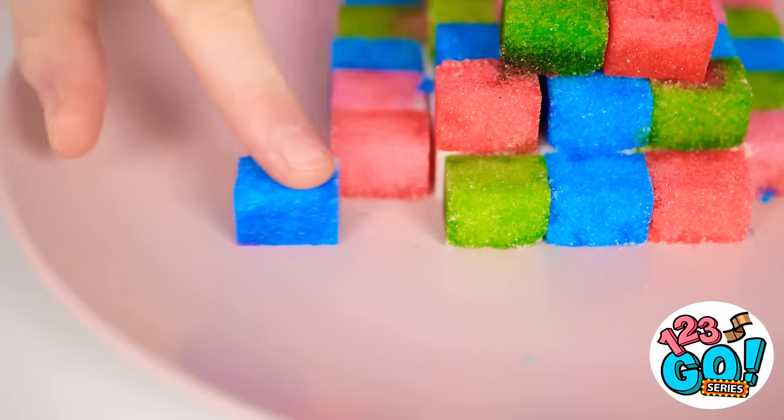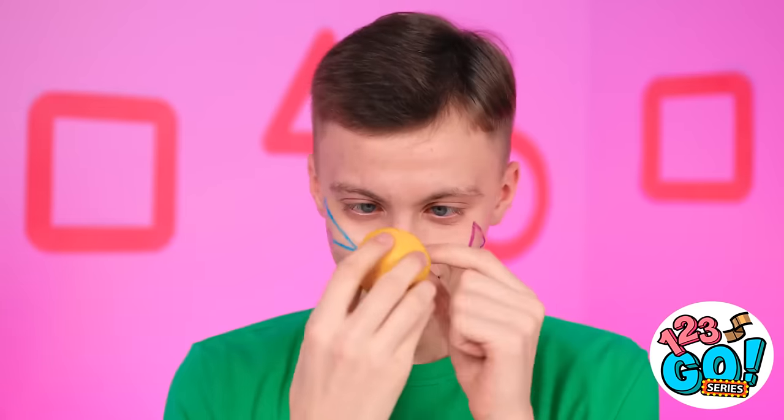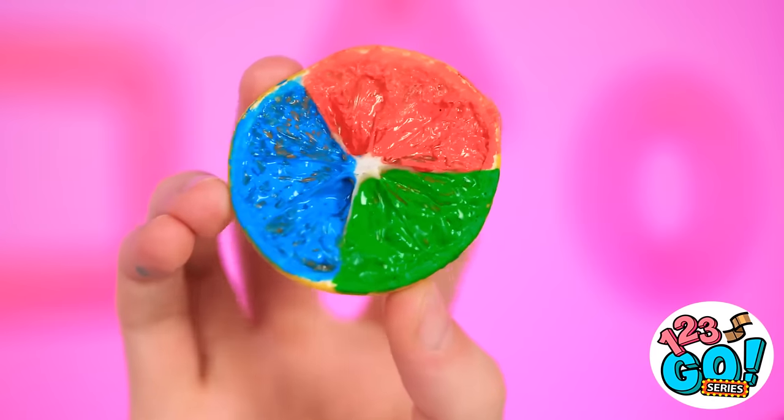Oh, that gives me a great idea. Let me just borrow the sugar cube. I'll rub it on the lemon. Just coat the sour fruit with some delicious sugar. There we go. Look how colorful it is now. Wow, I love how it turned out. Okay, time to give this another taste. It's so much better.